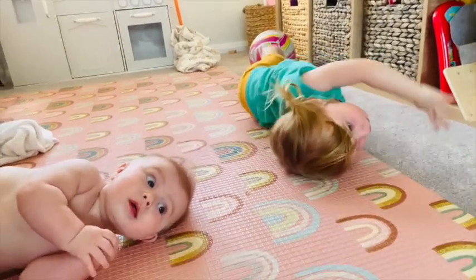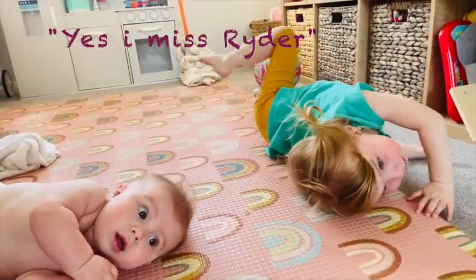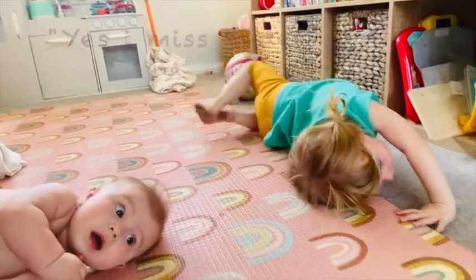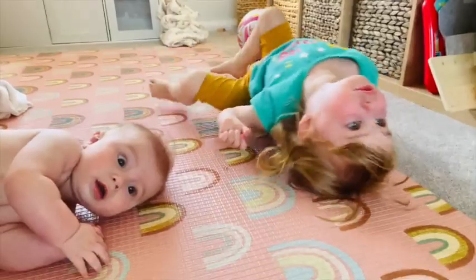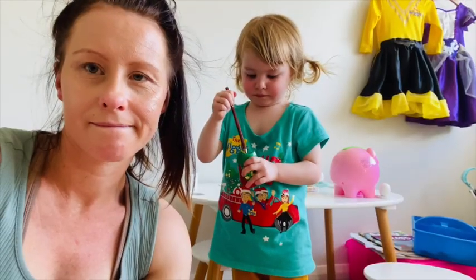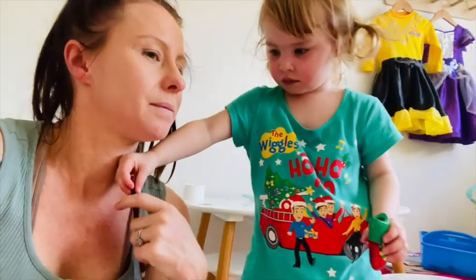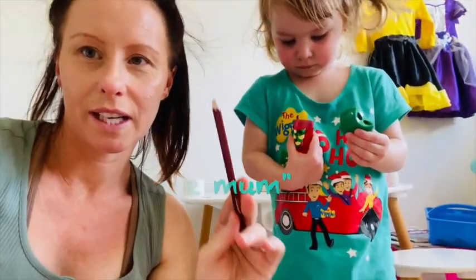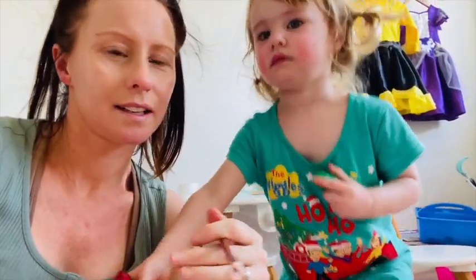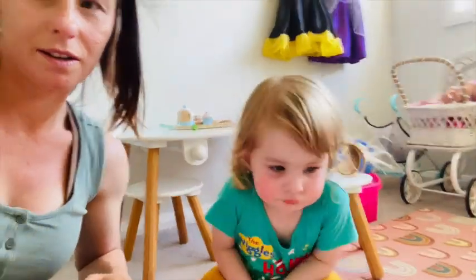Cutie muffins? Did you miss Ryder today? Did you miss him? Yes, I miss Ryder. Ryder next year will be at school with you. Yep. Okay, I'll do it. Please, Mum. She's getting really good at colouring lately. Like, really enjoying it. Aren't you?